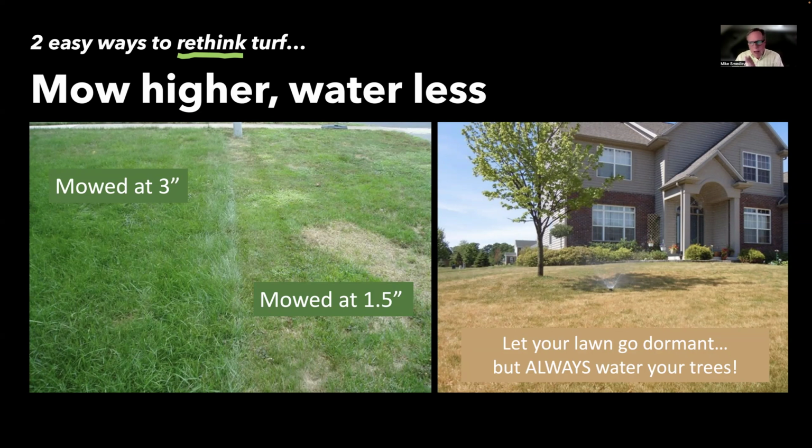Now, an even more radical way to do it is to just let your lawn go dormant. It'll do that naturally. That's what cool season grasses do when it turns warm. It just goes brown. And like I say, what we're doing while we're applying all this water is to fool our grasses into thinking that it's springtime all the time. That's where that 44 or more inches of moisture comes from.